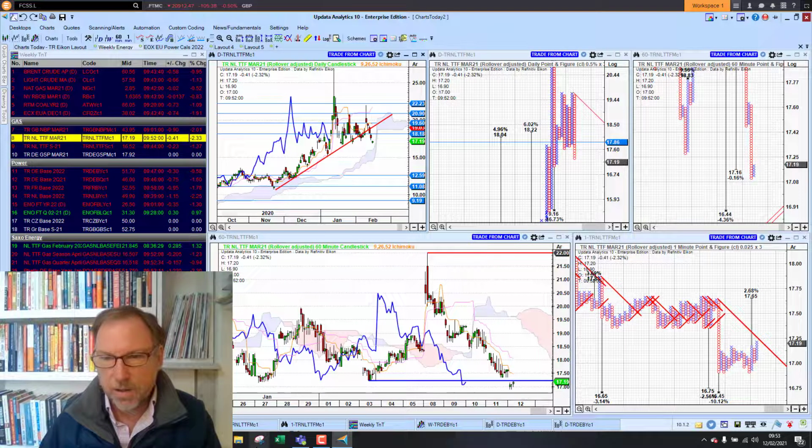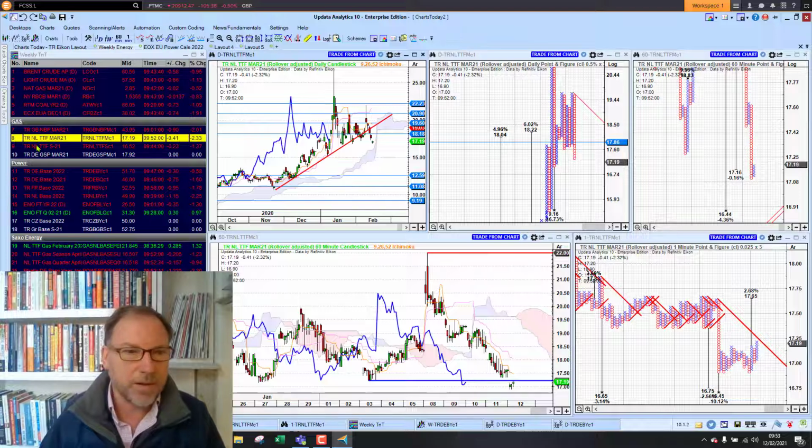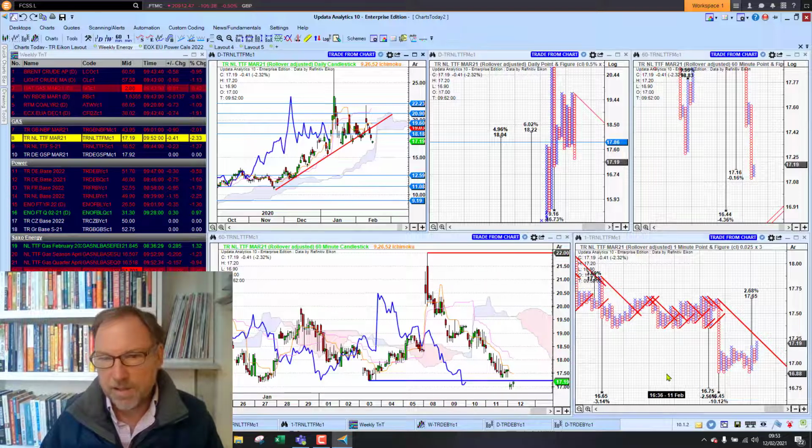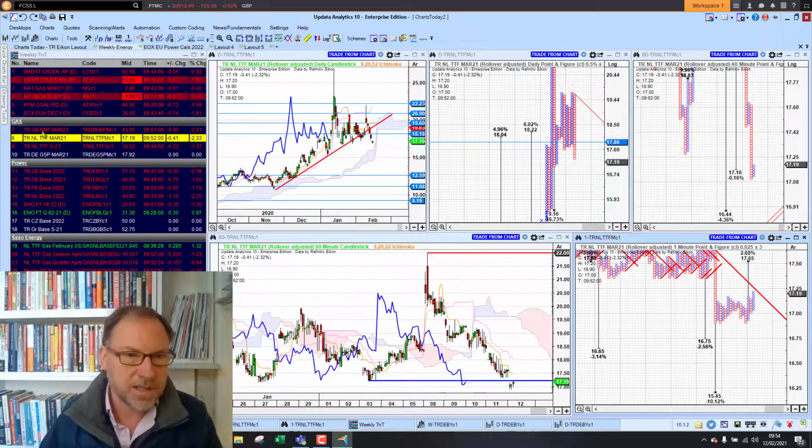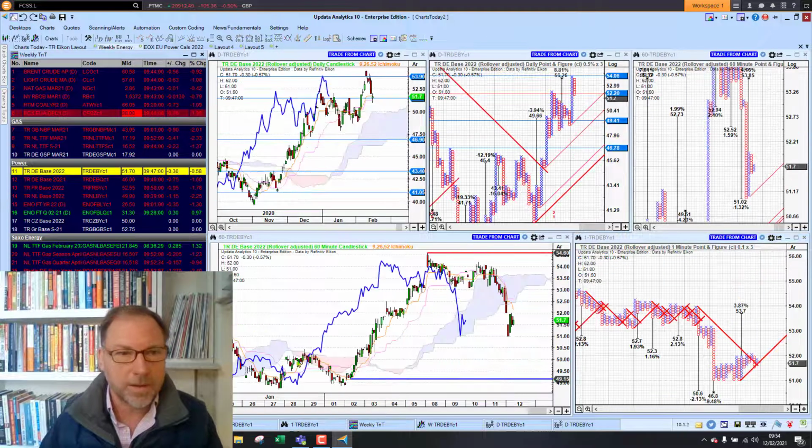That 17 euro level is pretty key, and we're right on that at the moment. We do have downside targets to 1665, 1675. Keep an eye on your OTC targets where you've got better OTC data. That will give you very clear granularity of where we're going next.